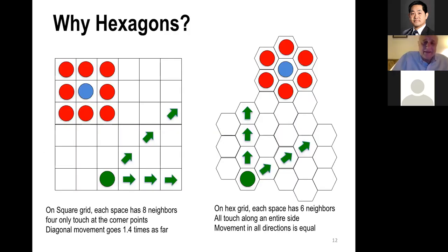Why do we use hexagons? Well, as I said, on the square grid, every space has 8 neighbors. 4 only touch at the corner points. And you'll notice that if you're moving diagonally, you're going in terms of true distance 1.414 times as far, square root of 2, moving on the diagonal, right? You're covering a greater distance. So unless you've distorted the proportions of your map, a piece that has a movement allowance of 3 is moving unrealistically if it's moving diagonally.